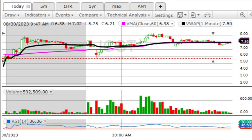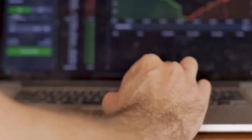Now, after this halt, the stock did fall all the way to the close from yesterday, which was at $5.75. After it hit that close from yesterday, it had a little run all the way up past the pre-market resistance of $9. So this is one to keep on your watch list and do your due diligence on. And let's see if ICCT can keep on running.